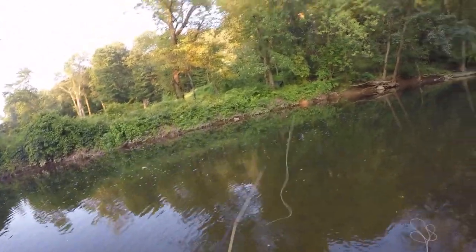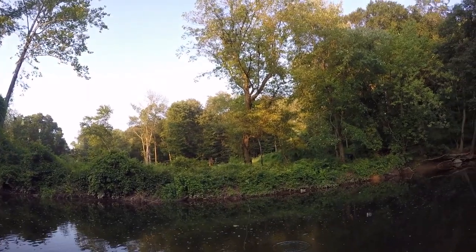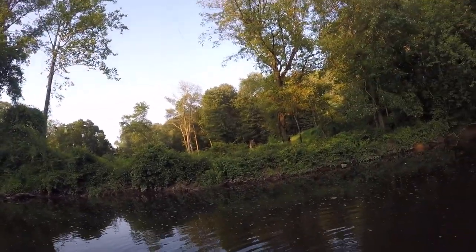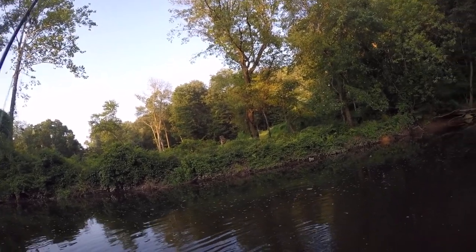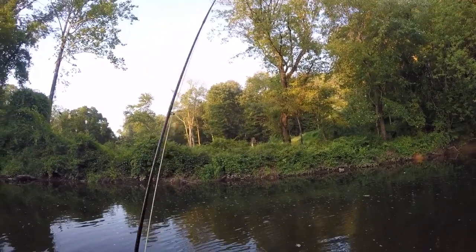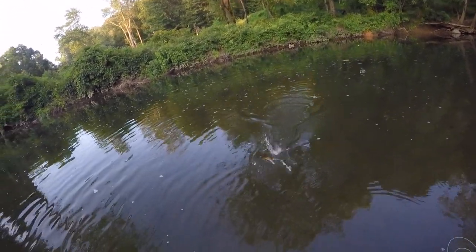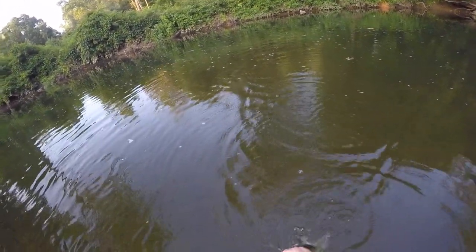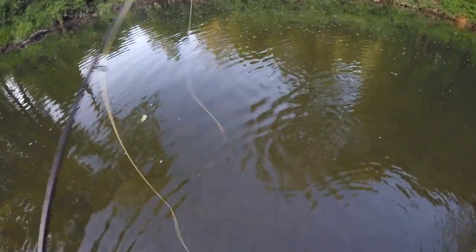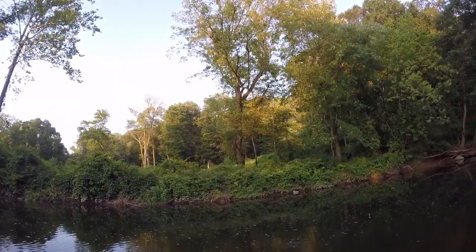All right, spider. Do some more magic here. This thing is getting it done. There's another. My goodness. Every cast. I was getting some attention over there with the popper, but they just wouldn't commit to it. I can see why. These aren't big fish, but they love the spider. Another red breast. Chunky little one. There he is. Off he goes.